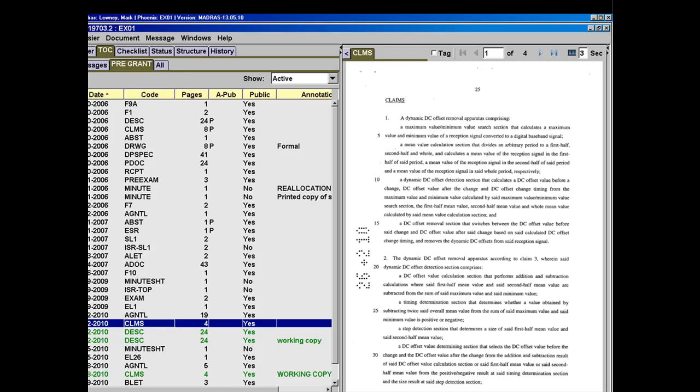The most important part of your application are things called the claims. Now, this is a hugely complicated telecoms claim. Don't worry about reading it too closely. But what a claim is, it's kind of like a paragraph written in very technical legal language, which sets out exactly what it is that you're doing that hasn't been done before.